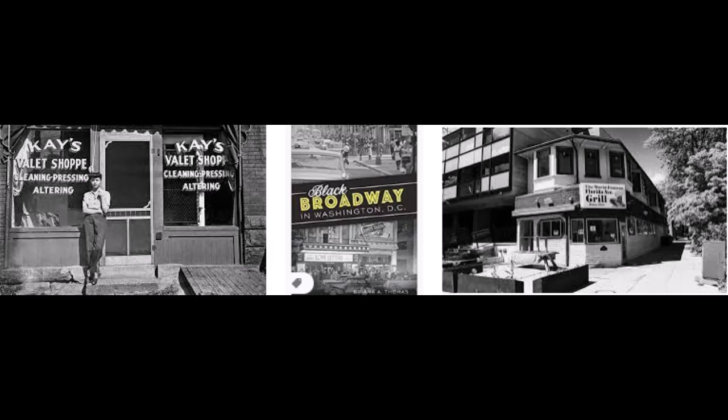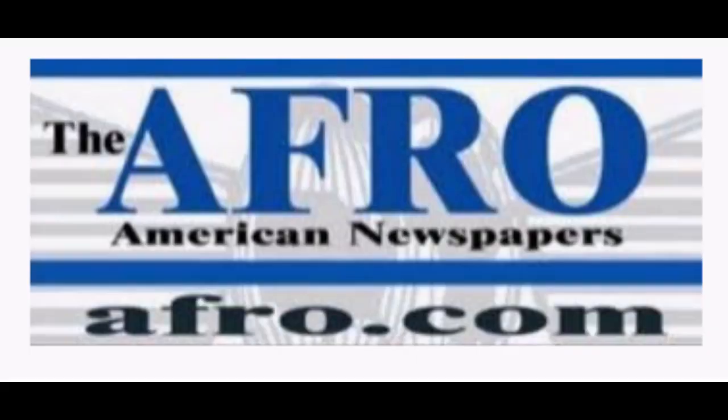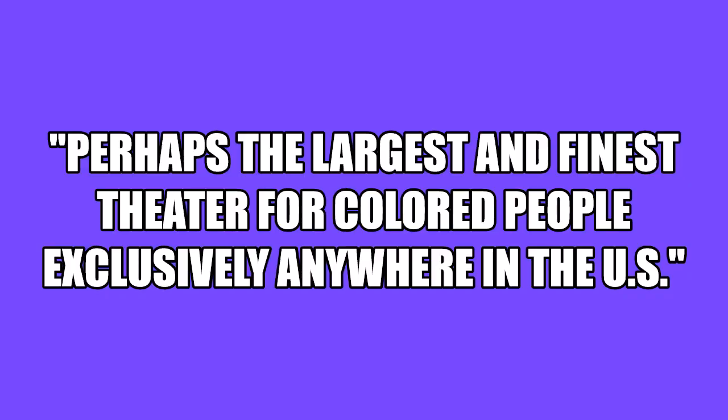Actress, singer, and DMV native Pearl Bailey dubbed the neighborhood Black Broadway, and the name stuck. DC's Black Broadway predated and influenced Harlem's Renaissance, touted by the Afro-American newspaper at the time as perhaps the largest and finest theater for colored people exclusively anywhere in the U.S.